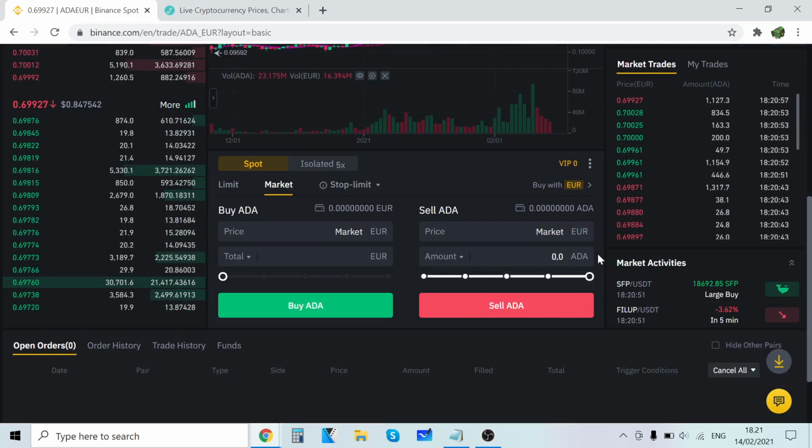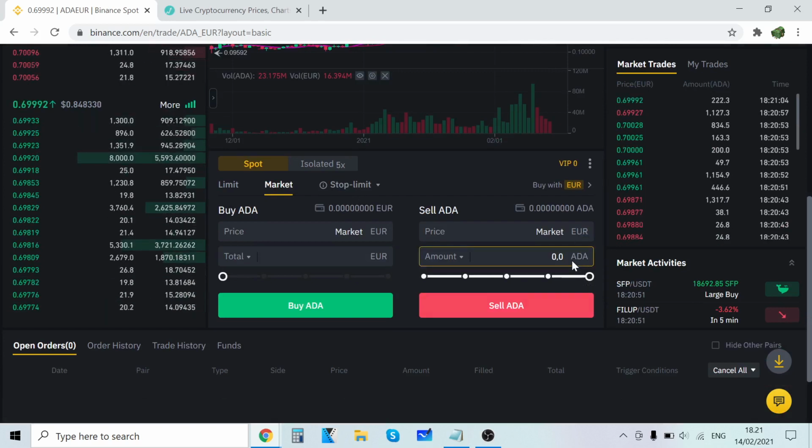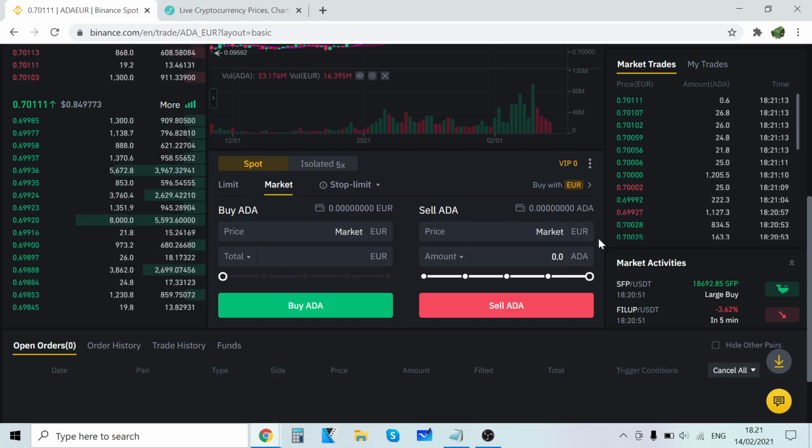Then just select how much ADA you want to sell and click sell, and then it will sell your ADA for euros. And if you're, for example, in the United States, it will say ADA and USD here, so you will sell all of your ADAs to USD.